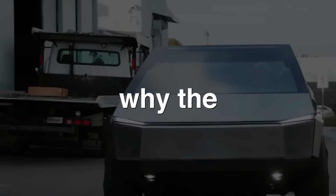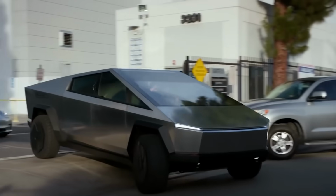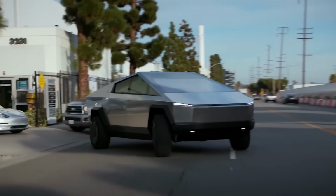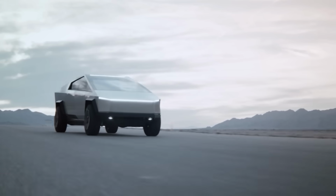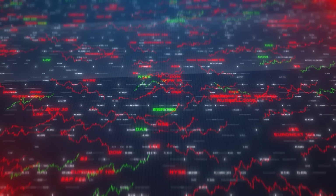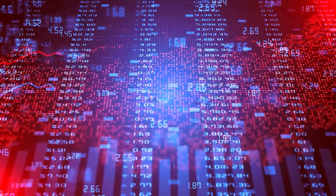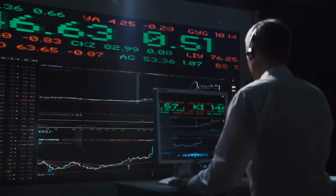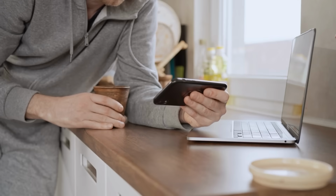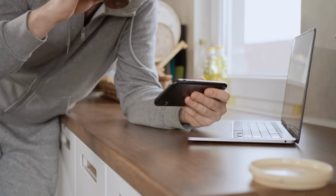There are a few reasons why the Cybertruck is going to be a game changer for Tesla and its investors. Tesla's been making headlines with its futuristic Cybertruck, and many experts claim that this truck can outperform conventional trucks in a plethora of ways. But does the Cybertruck launch actually have an impact on Tesla's stock? And does it make Tesla stock a buy? This is a question that many investors and analysts are asking, and in this video we're going to answer some of these questions, so stay with us as we navigate these moments of discovery.